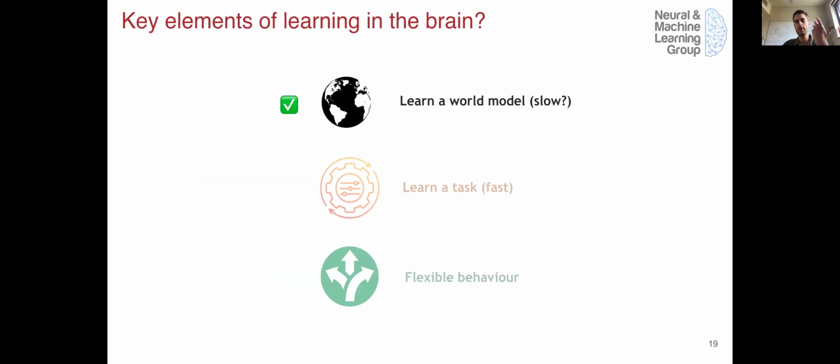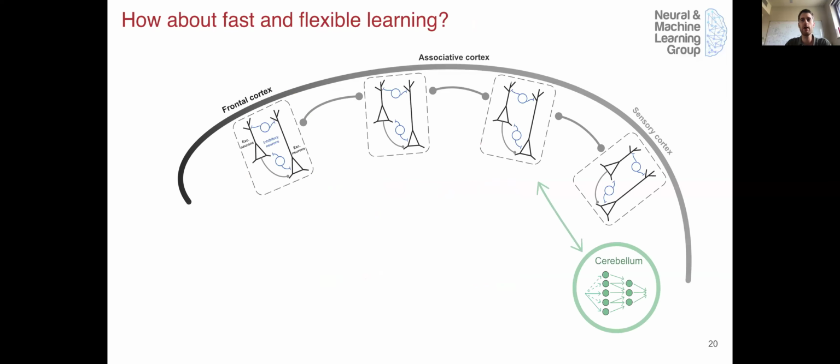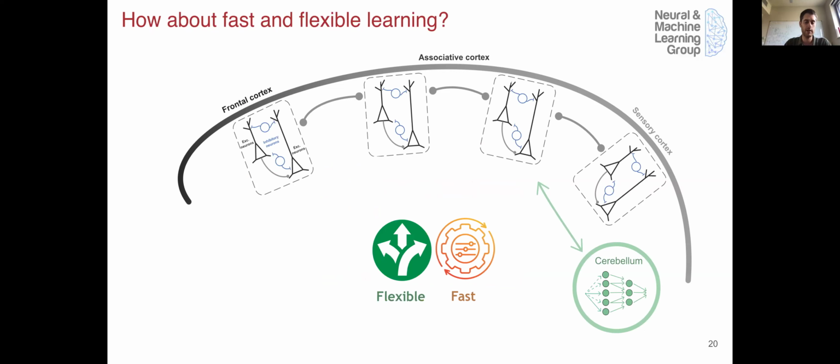Okay, so I gave you 2 examples of our own work. Of course, there's many more people working on similar lines of how the cortex can gradually over time learn a rich model of the world. But how can we now use that model of the world and adapt it to new situations in a rapid way? So that's where I think the cerebellum comes in. I think the cerebellum is perfectly placed for that. So I'm going to argue that the cerebellum allows us to rapidly adapt to the environment, but also flexibly.